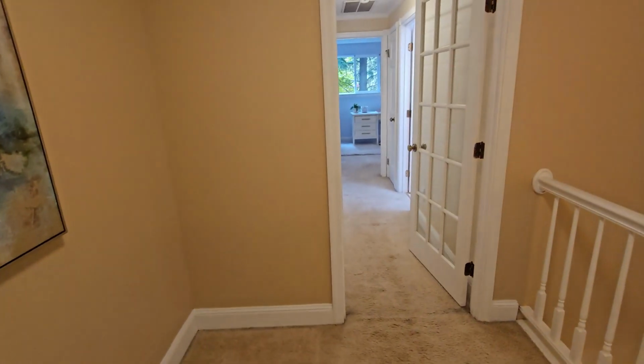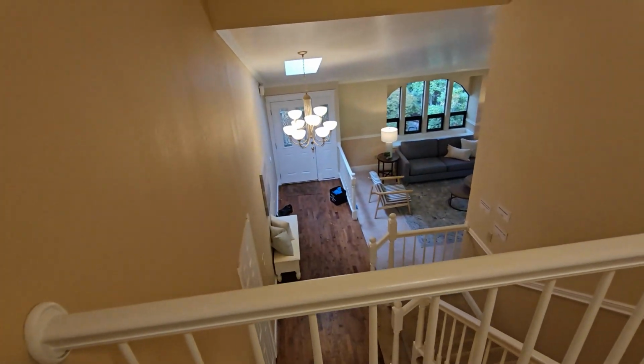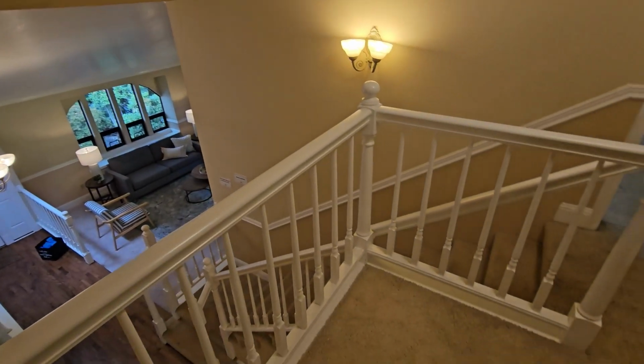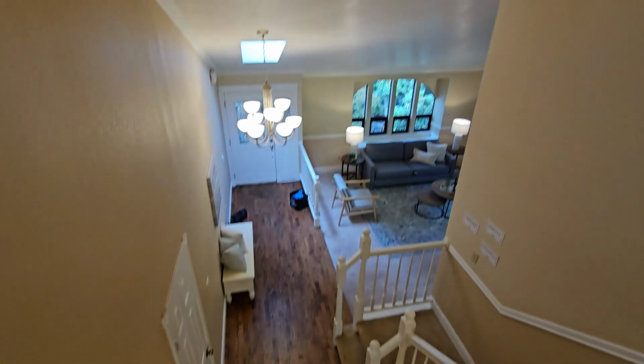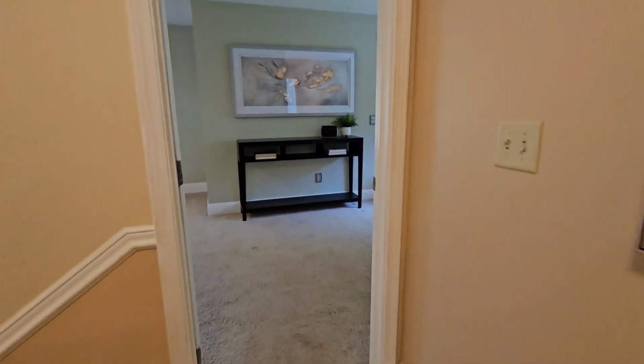Okay, so you come up here to the landing and you can either go right or left into either the main bedroom or the guest wing, I'd call it. Really cool that it has its own wing. I'll show it to you in a sec. Just taking a quick peek downwards for any of my followers that like heights.